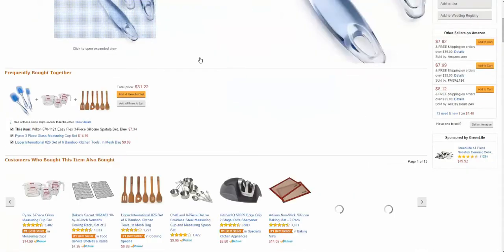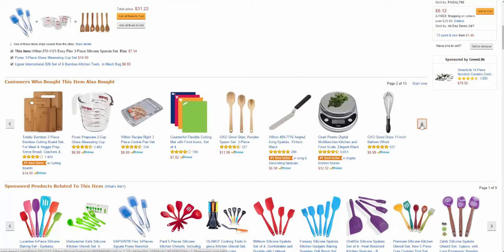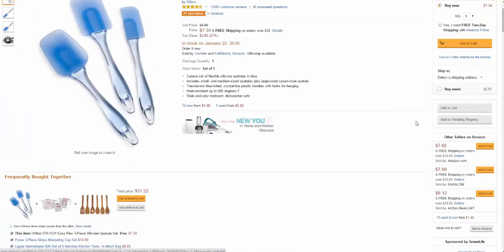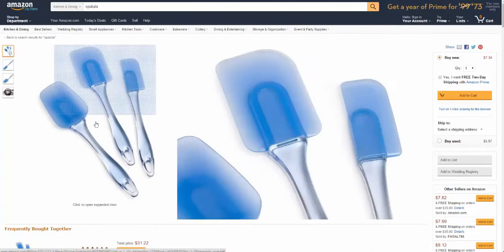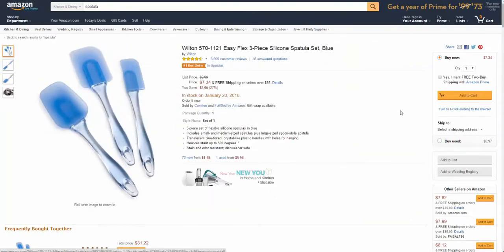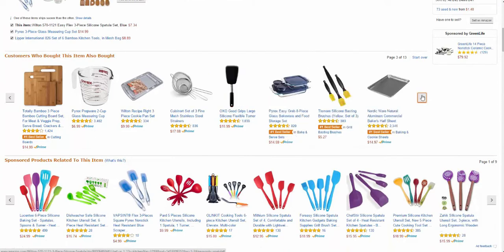So ways to find good bundle ideas is to just scroll down, look at customers who bought this item also bought, and just skimming through. So we have 13 pages here of potential ideas. So we have this kitchen set here, maybe a whisk is a great thing to add because it matches in with someone who's using the spatulas, maybe is using it to make cakes. And so maybe they need a whisk during the process as well.